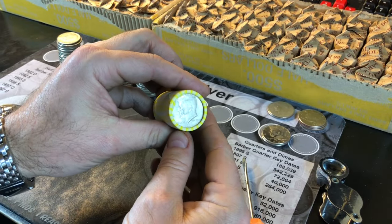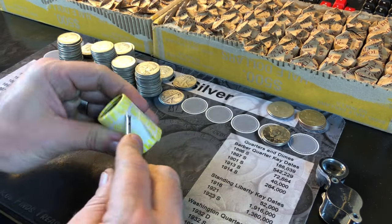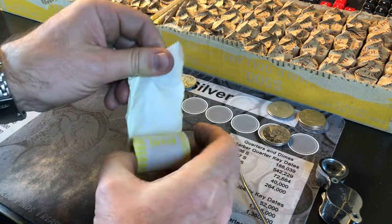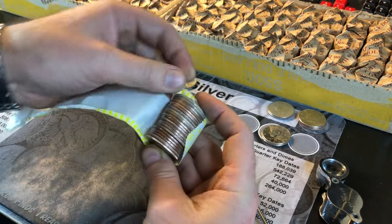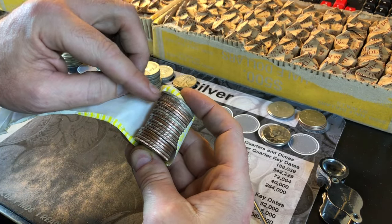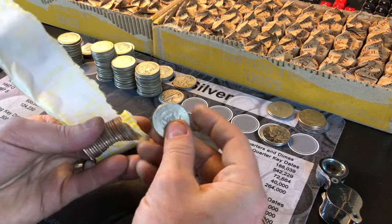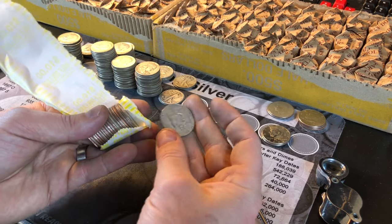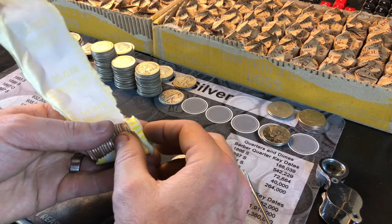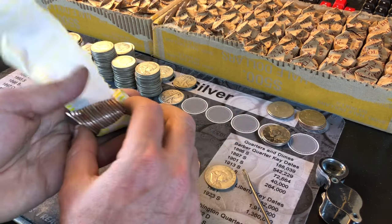And as luck would have it, it is a 64 90% ender. See if it's got some friends. That would be nice. And there are 2 at the end and 1 right here. 3 more silvers. A 64 ender. A 59 Denver Ben Franklin, and a 64 as well.